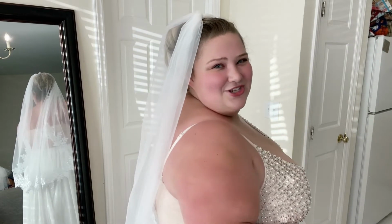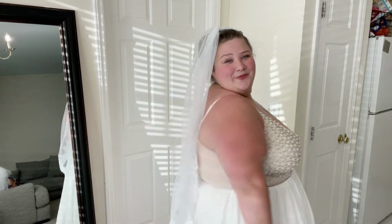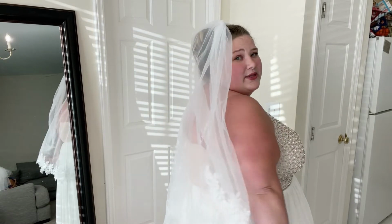Like, people spend hundreds of dollars on their veils, and I feel beautiful with the veil. It just changes everything. This feels like it could even be my wedding dress, honestly, when I'm wearing a veil. Like, this is gorgeous. So this one's very pretty, pretty basic.